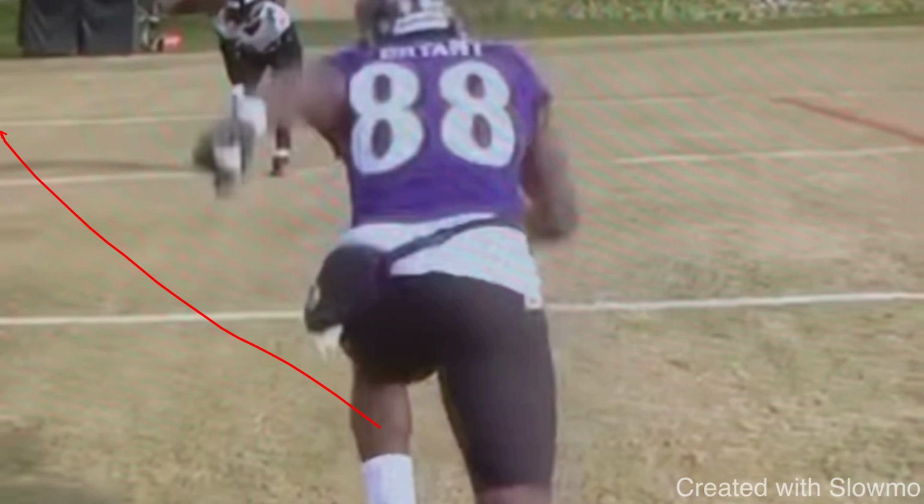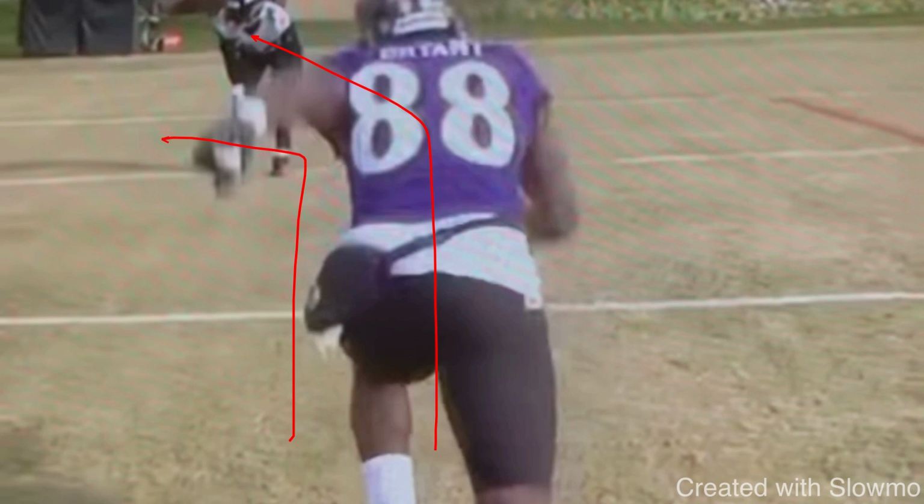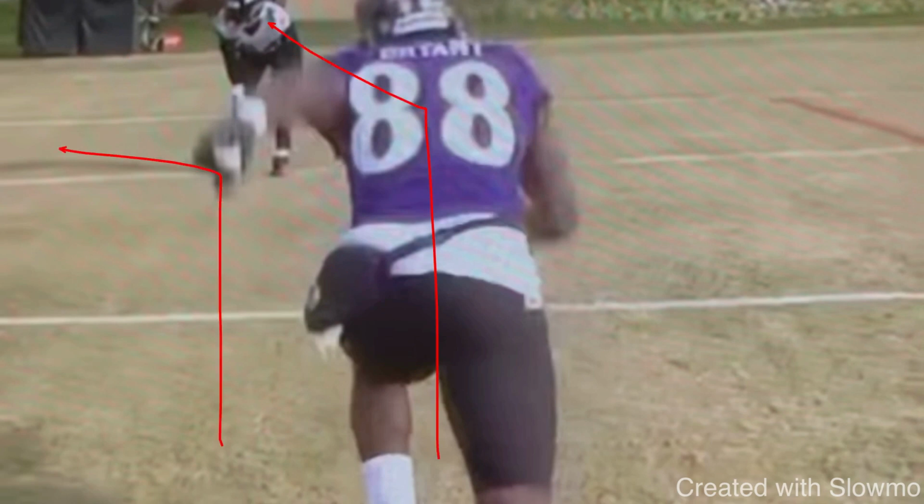Let's think of it like a play like this. Let's say you're running a post from the outside and the slot wide receiver's running a dig, and you get rerouted or you stem to the inside and you end up running your post all the way over here. That screws up the entire play. One defender could play 2 routes. We don't want to do that. We want to maintain the spacing on this play, as it was drawn up like that for a reason. So your stem is what matters the most.